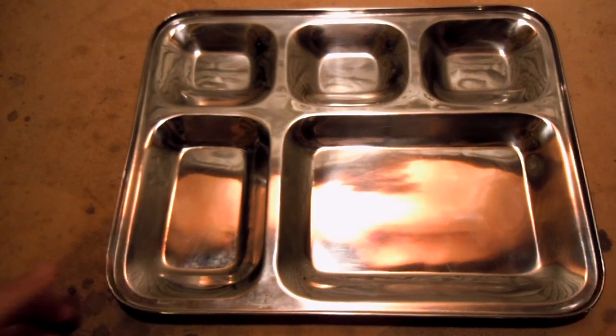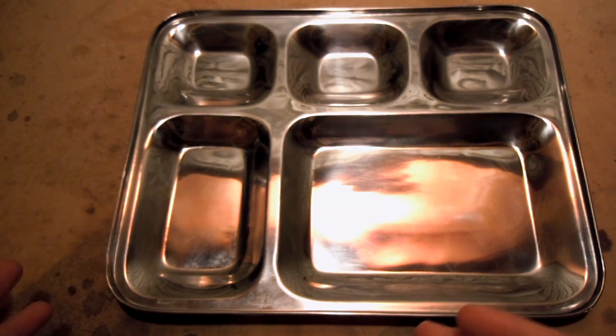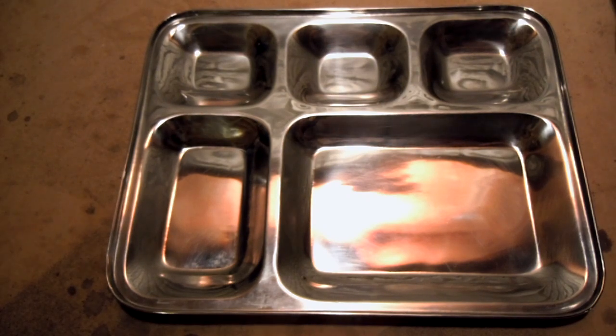I don't know if this is what the newer MREs are looking like. I've tended to be in 2012 through 2014 MREs lately, so I guess maybe I'm a little bit behind on the times. So anyway, let's go ahead and just start opening up what we got.